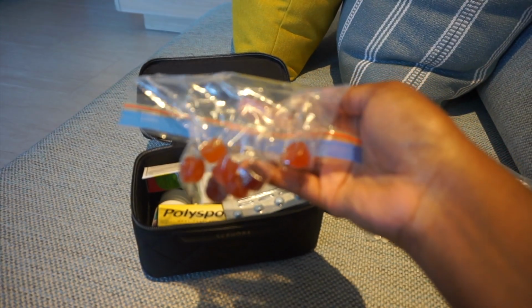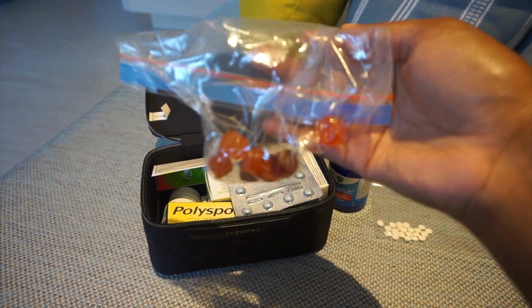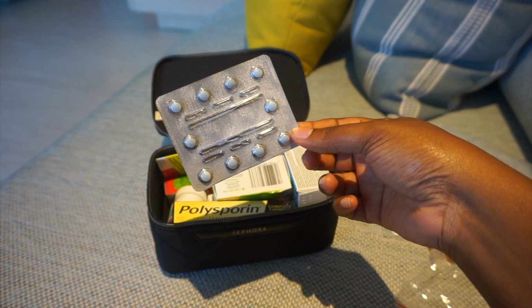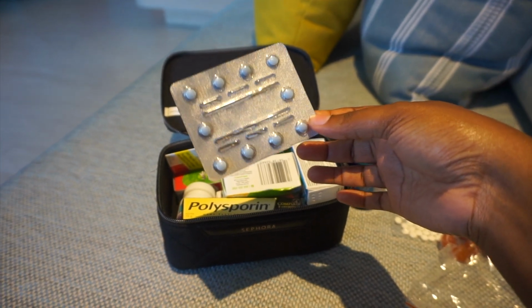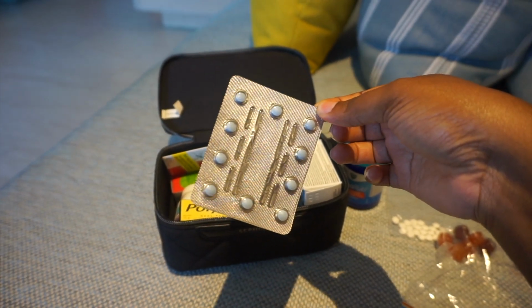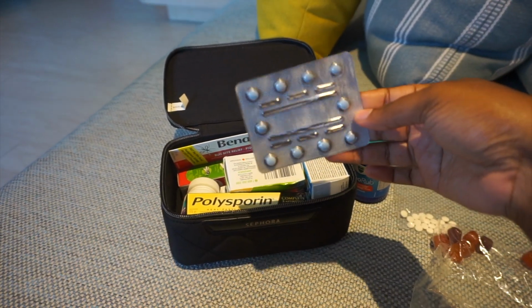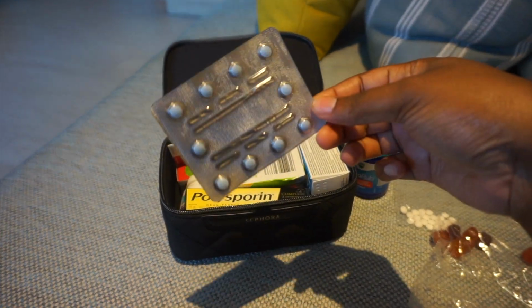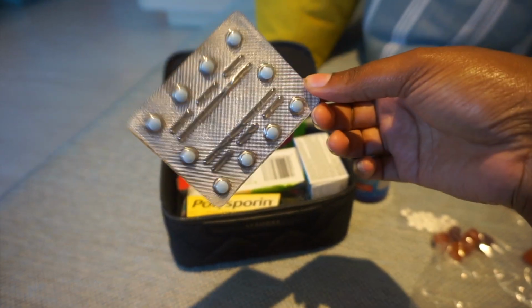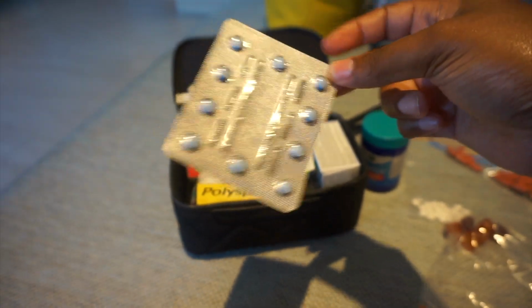I also brought my multivitamins, but this is also something I haven't been taking either. It's just in here in case I was planning to take it. I brought some allergy medication. I do suffer from allergies all year round, so I brought it in case I would need it, but since I've been on vacation, I haven't had an allergic reaction, which is really good. I actually keep allergy pills with me at all times, not just when I travel. Even when I'm going to work every day, I have a pack at my desk. I keep a pack in my purse just because I get allergy attacks everywhere and anywhere, so it's really good to have.